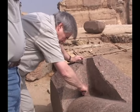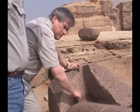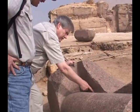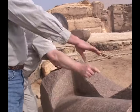The question is, for something like this, to get even remotely close to a perfect radius, it would take a tremendous amount of time by hand. But then to replicate that along the length of the block, to keep it so uniform, is just so much effort. Right. But if you're using some kind of machining tool, it would happen naturally. You couldn't do it any other way. That is correct.